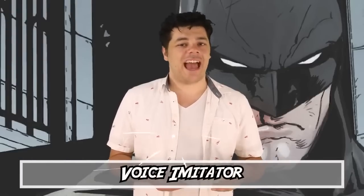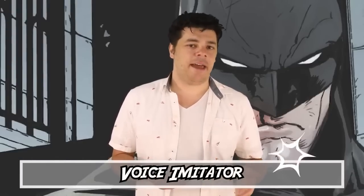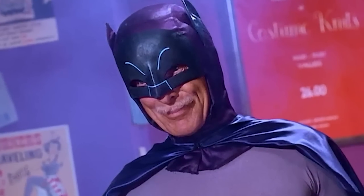Number 3. The Voice Imitator. A variation of this gadget first appeared in the 60s Batman show, where it was used by Alfred to impersonate Batman while on the phone with Commissioner Gordon. A more versatile and useful version later appeared in the Arkham Knight video game, where it was an essential tool in helping Batman defeat armed thugs in encounters.